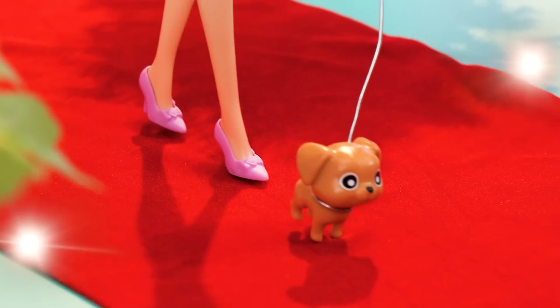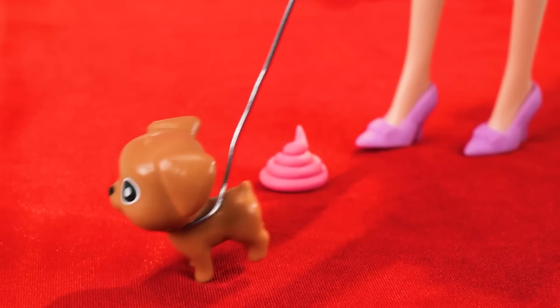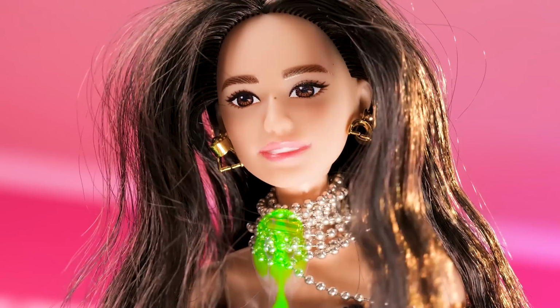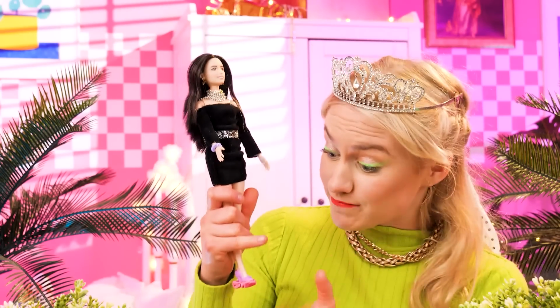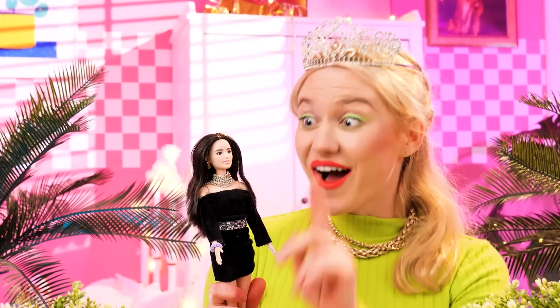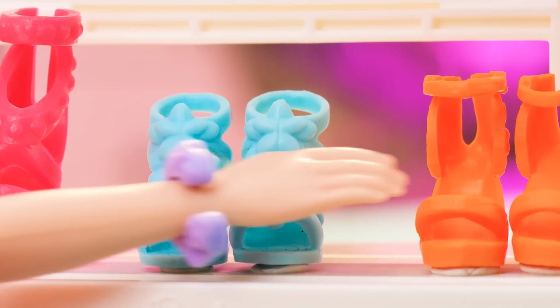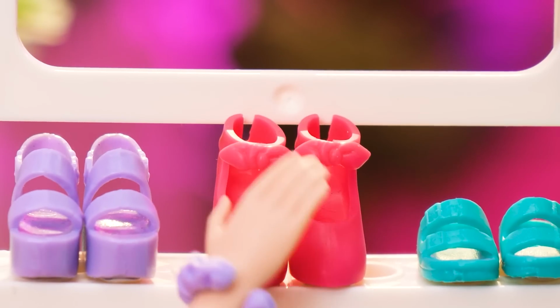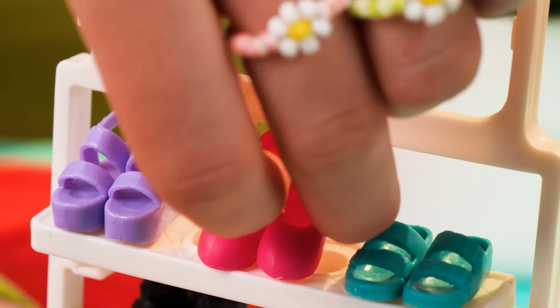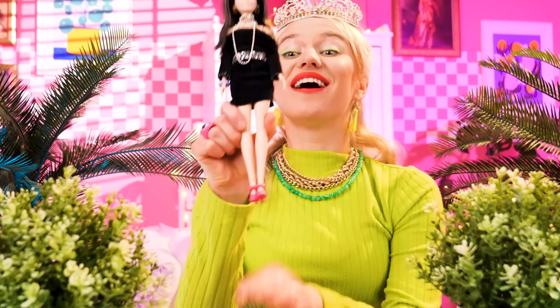Don't tell anyone! Walking the dog on the catwalk. Smile for the paparazzi! Dog pad? I can't wear these now! Of course you don't have to! You're a rich doll, remember? You have quite a shoe collection. Now take your pick! Oh, wow! There's like a lot of them! Okay, these ones! Good choice! What do you think? Love it!